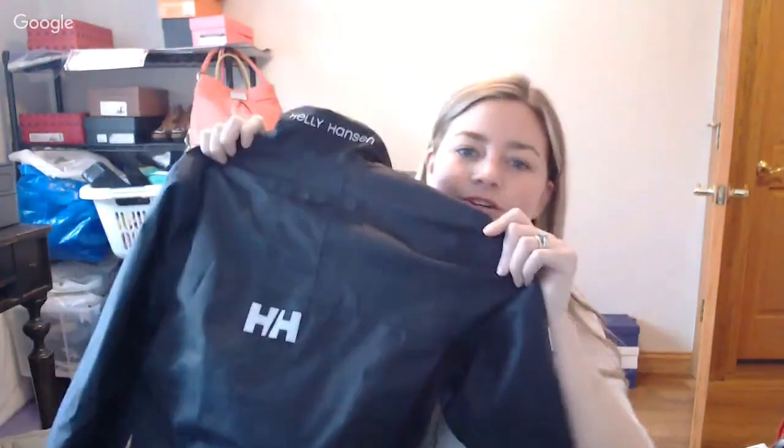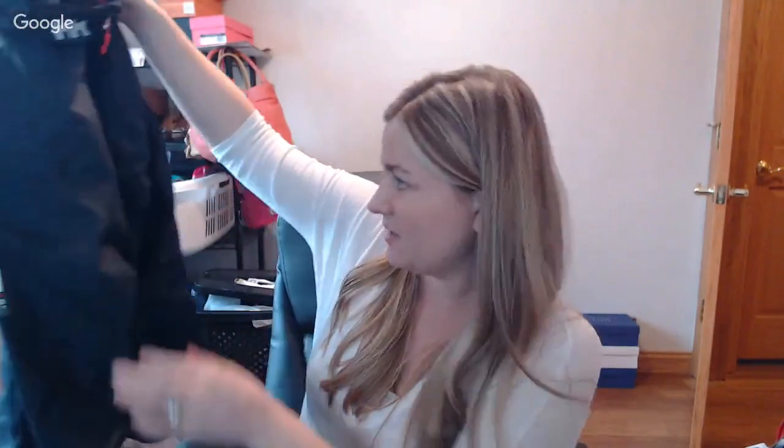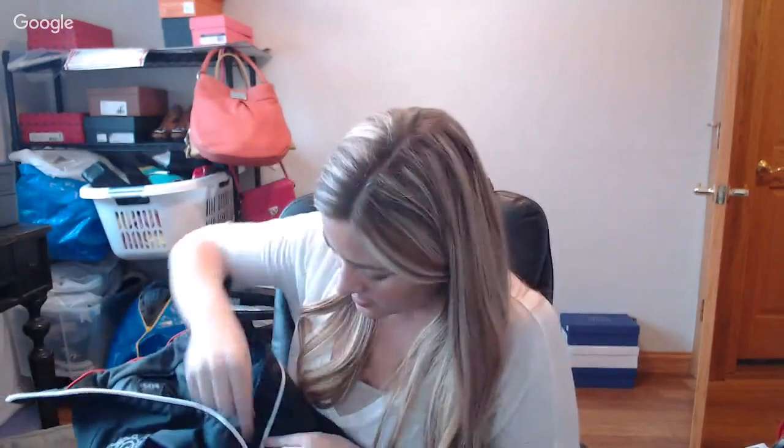Here is an awesome brand to pick up. I found this Helly Hansen jacket mixed in with dresses at Goodwill. And it's a super nice one. It almost looks like it was from a ski team or something. It is embroidered on the front, but it's brand new. You can look inside of it and see it has never been worn. There's not one second of pilling on the fleece inside. Perfect condition.